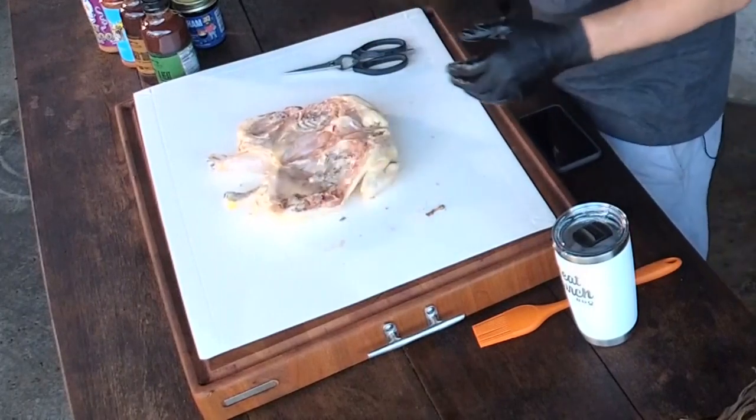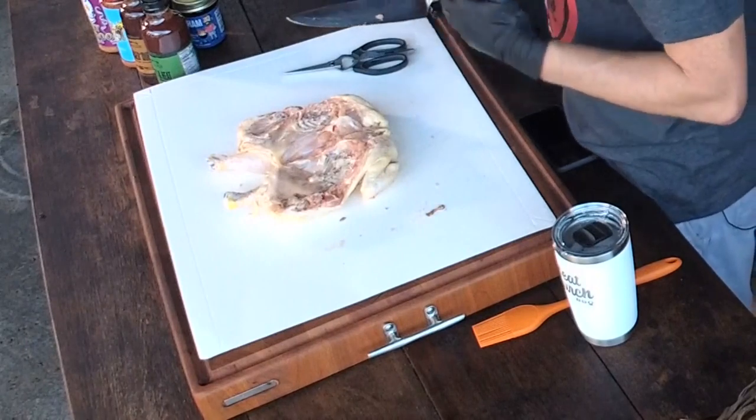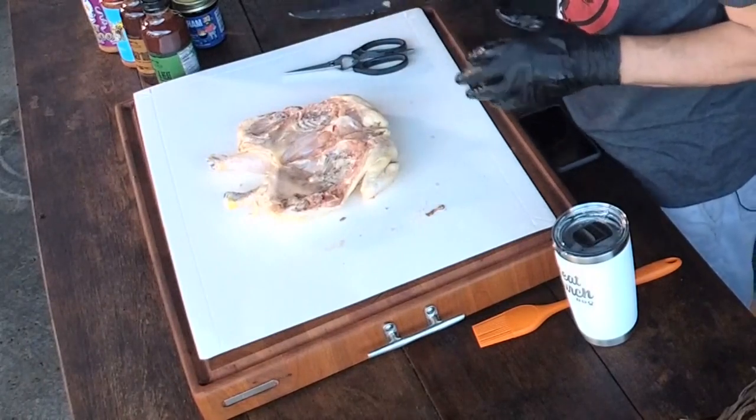Look, it's May in Texas, so I've got really smart flies here. Like, they know what I'm doing. They know what goes on at the Meat Church. So if you see some flies around here, don't sweat it.